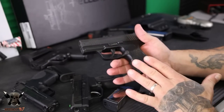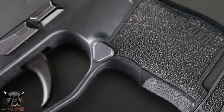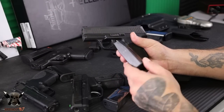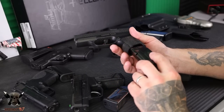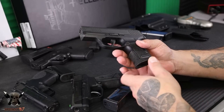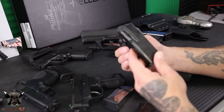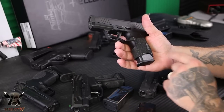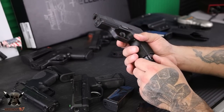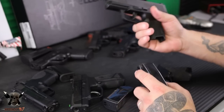Slide stop right there, very minimal design. Magazine release, this one, personally, it's a little bit hard to get to. It's got this little bit of a pinky extension right here, but it doesn't really add any capacity. So when these came out, they were strictly, I think, 10 round guns. And then very shortly after that, when the P365 XL came out with 12 rounds, you can still use the 12 round versions in this gun. And of course you can get the little sleeves to fill in this gap if you want to. So you have some compatibility there with the XL.